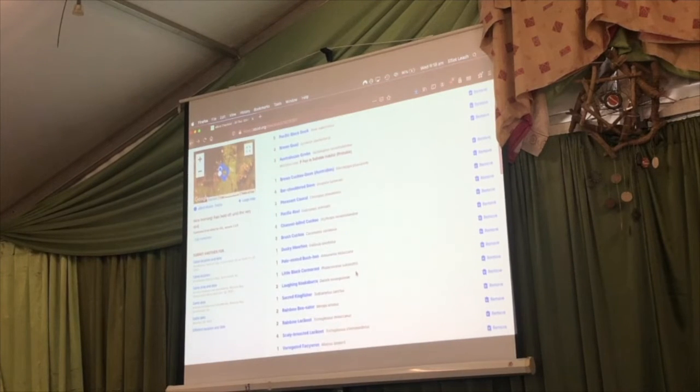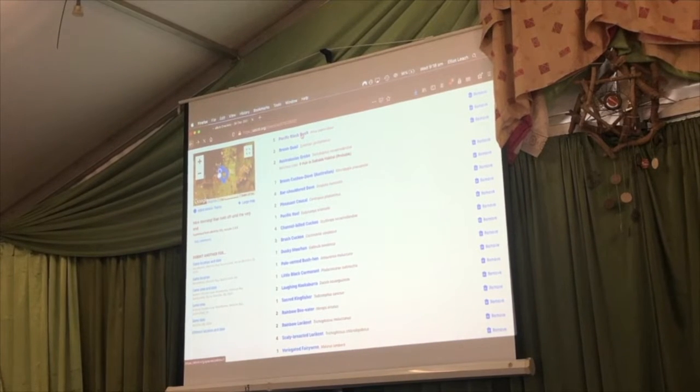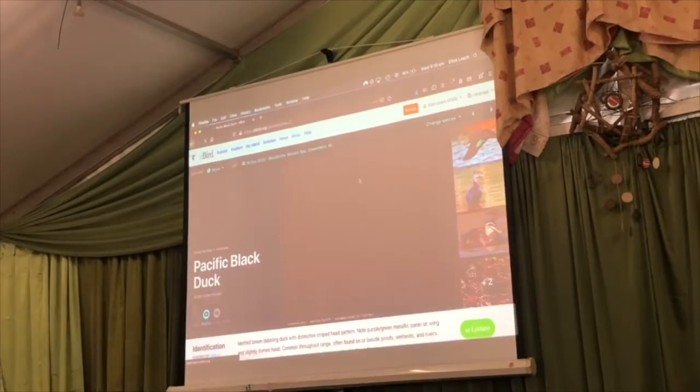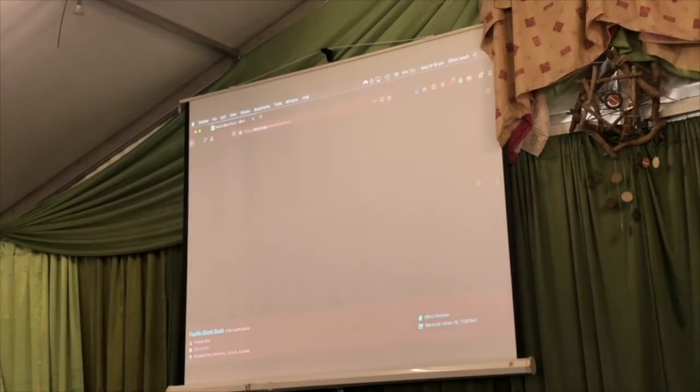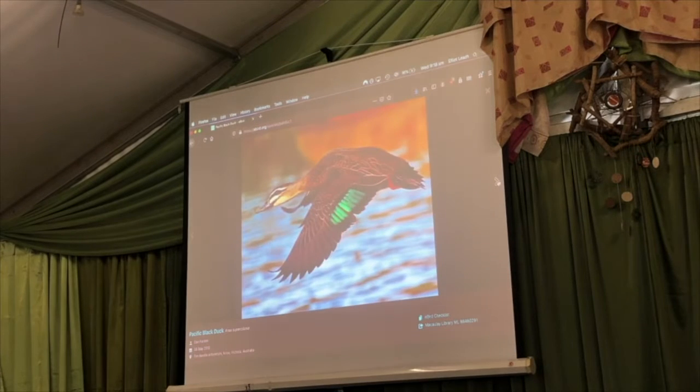We saw some black ducks with ducklings on the pond beneath the sewage pond. It's probably the most common duck that you'll see in southeast Queensland. Should be familiar to most of you. But one thing that you might not have seen before is what's called a speculum, and it's this beautiful metallic green panel in the wing that they use for display.